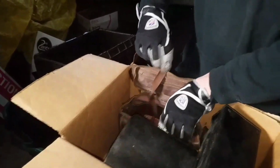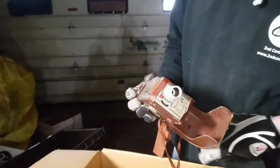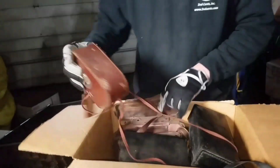It's just an empty camera case. Oh, an empty one? Nope, there's something inside here. Oh, we'll take a look at this one. What is that? Is that a camera? A Kodak. Oh wow, it's a Brownie. 8mm. Kind of cool with the leather, but hey, it's seen better days.